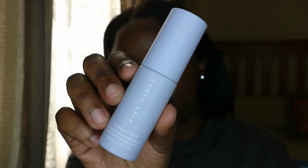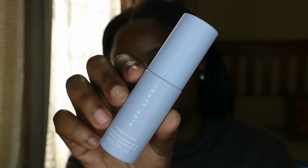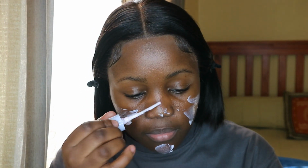Now I'm priming my face. Well, moisturize, prime my face, and I'm gonna be using this product over here. For some reason the pump is not working, so I'm just gonna have to be bougie about it and just apply it like this. But right now I'm using the Fenty Skin Hydrovisor, the Hydrovisor Invisible Moisturizer SPF 30, and it claims to be a hydrant.